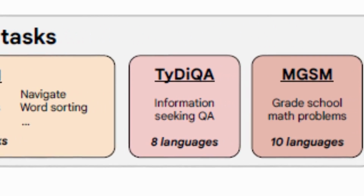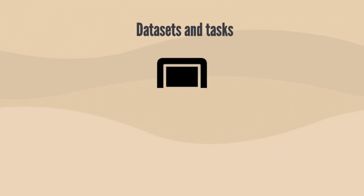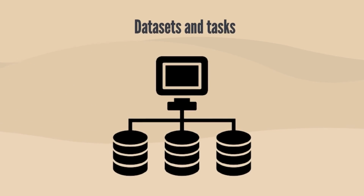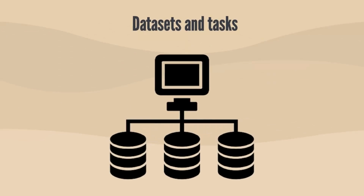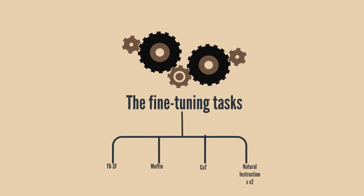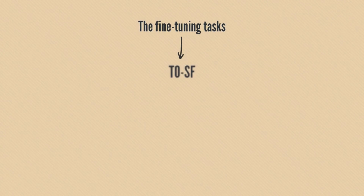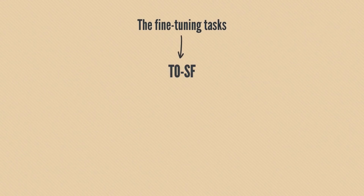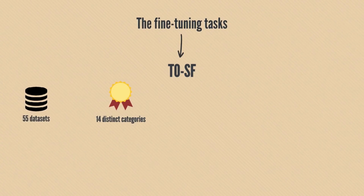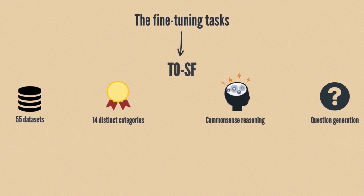a rich educational environment. To facilitate a deeper understanding of the model's training regimen, let's delve into the specifics of the datasets and tasks involved, as depicted in the accompanying illustration. The fine-tuning tasks are categorized into different groups, each with its specialized focus. T0-SF. This fine-tuning aspect leverages a broad array of 55 datasets across 14 distinct categories to enhance the model's skills in common-sense reasoning and question generation.